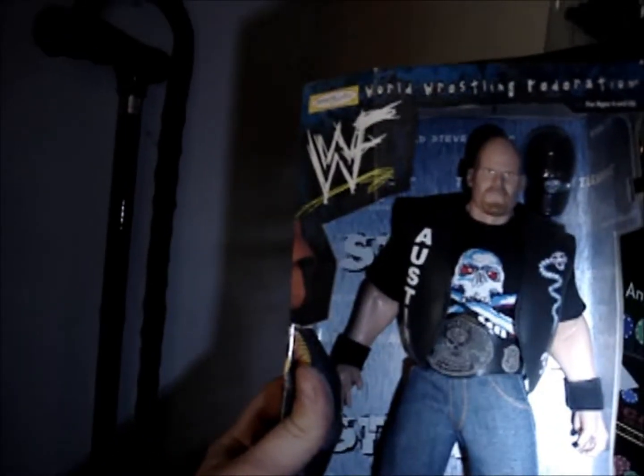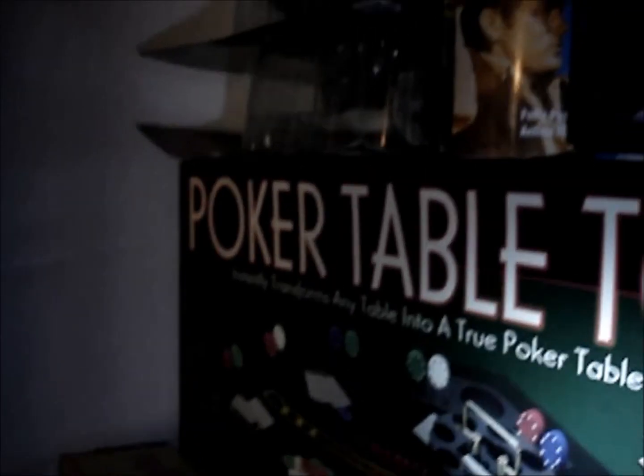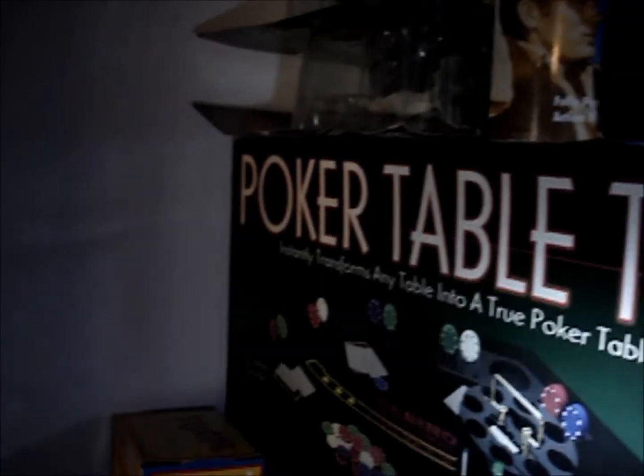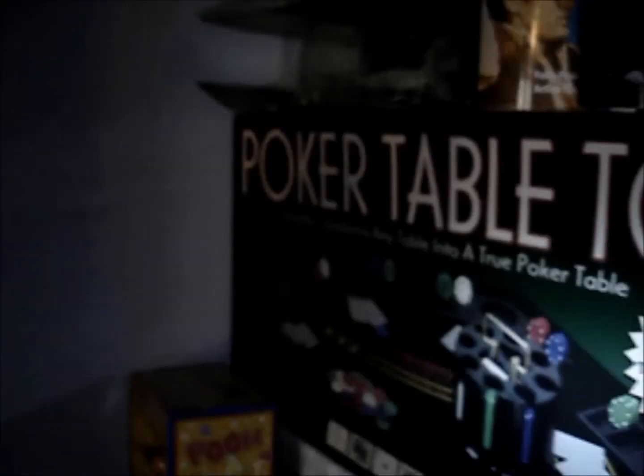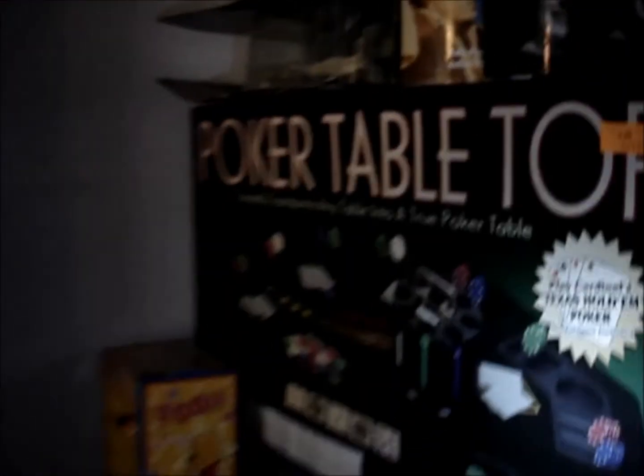And we got a Stone Cold Steve Austin doll. He's one of the bigger fighters. So we have that. I got a bunch of wrestling stuff. A couple different Buffy things floating around. Undertaker, Stone Cold. So you know, I used to have this wrestling fetish. It's kind of gone away a little bit.